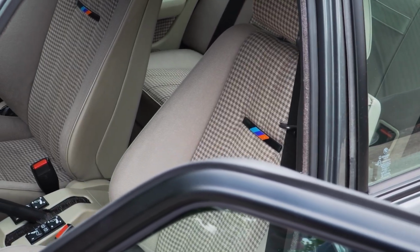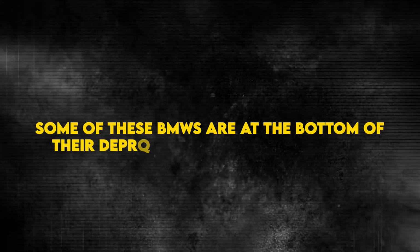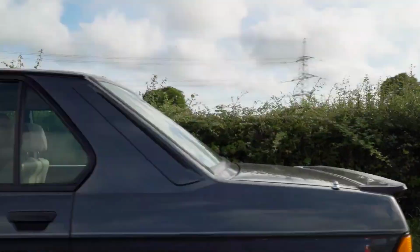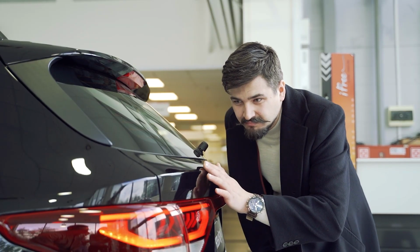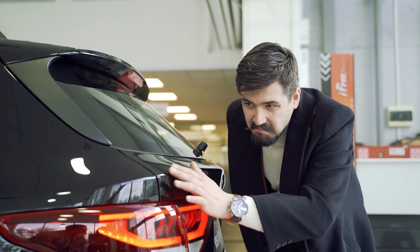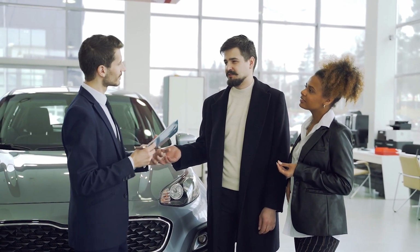But here's the kicker. Timing is everything. Some of these BMWs are at the bottom of their depreciation curves right now, which means we're looking at the perfect buying opportunity. Others are just starting their climb toward classic status, and getting in early could mean the difference between a decent profit and a life-changing payday.